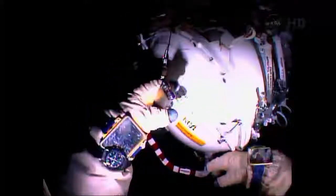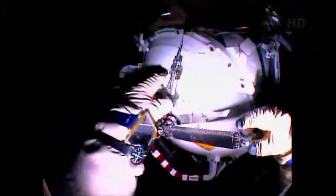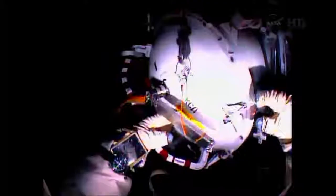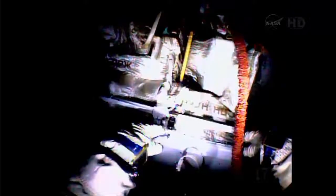Alexander, Fyodor, yes. If you have no questions on translation and visibility of the path, you can move towards Fyodor. Okay. Moving to Fyodor. Sergey, and I'm reporting that item is installed. MLI flap is open. I am removing the screws. All right.